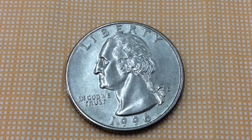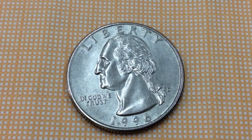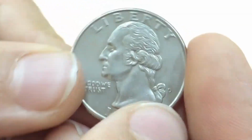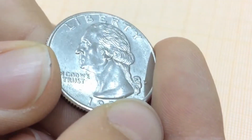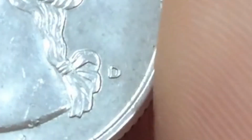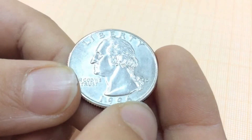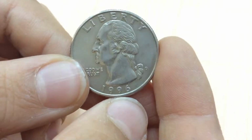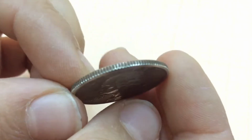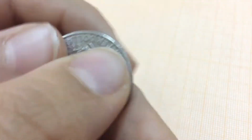On the obverse, the portrait in the left profile of George Washington, the first president of the United States, accompanied with the motto "In God We Trust" and surrounded with the lettering "Liberty." Tiny mint mark D behind the hair tail of Washington. All higher points of the device, including letterings, are stark and clear, show no sign of wear. Has overall excellent proof-like eye appeal. Some insignificant contact marks are evident towards the south edge.